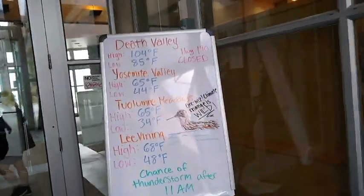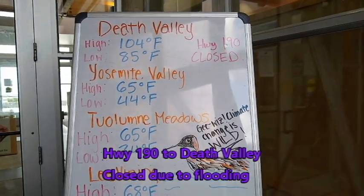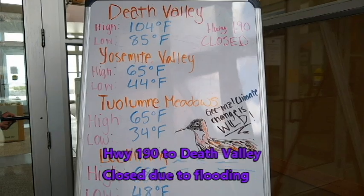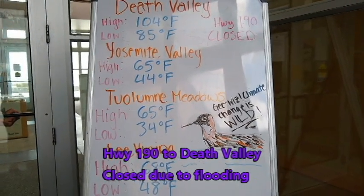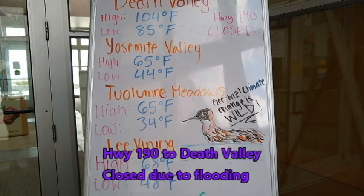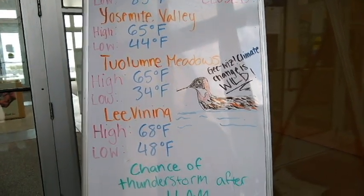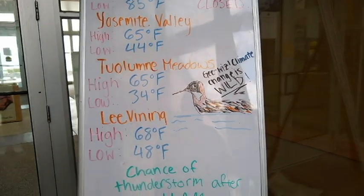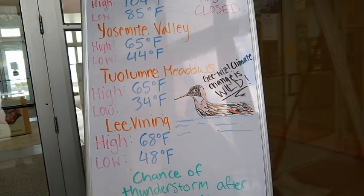Ooh, temperatures of the area. 104 in Death Valley today, 85. Whoa. Highway 190 is closed, don't know where that is. Yosemite, 65. Tuolumne Meadows, 65. Lee Vining, 68. That's where we are now. Chance of thunderstorm after 11. Good. We should be parked and ready.